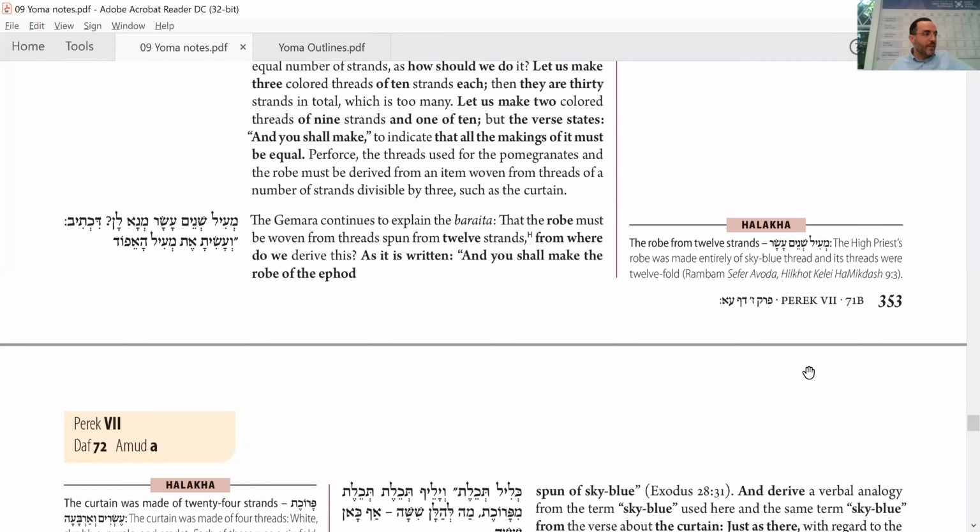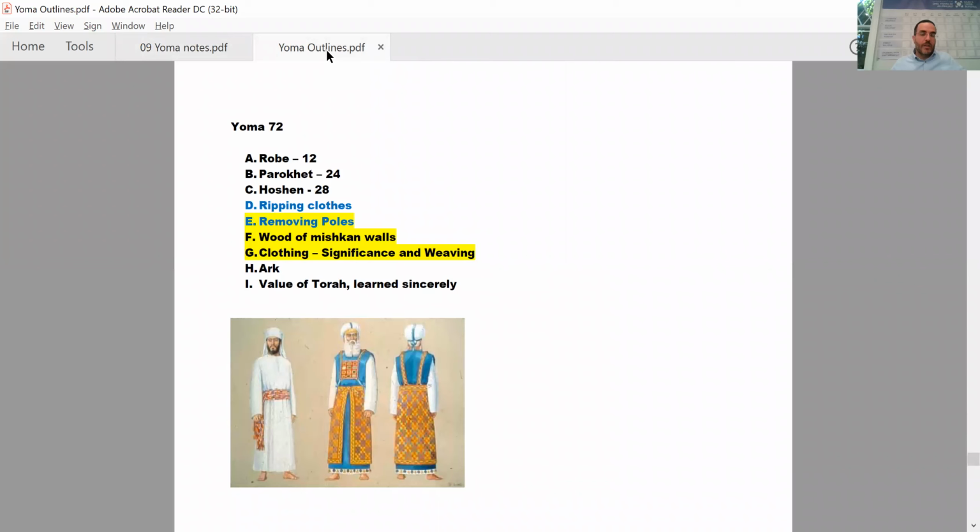Masechet Yoma, Daf 72. And we have a lot of different topics today. Here's an outline. We're going to be talking about the robe, Parokhet, and Hoshen. Yesterday we mentioned that the threads of each of the pieces of clothing that the Kohanim wear are made out of multiple strands. Most of them are made out of six strands, but the robe is 12, the Parokhet is 24, and the Hoshen is 28. So we're going to derive each of these numbers, and we're going to start with that.